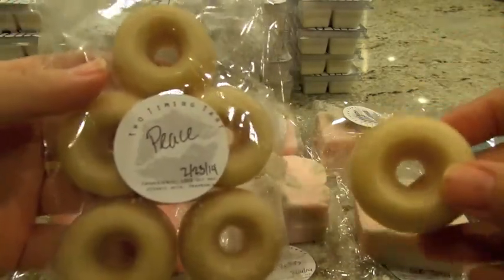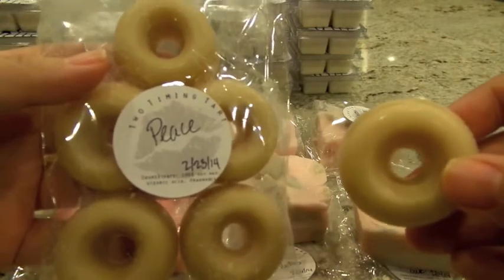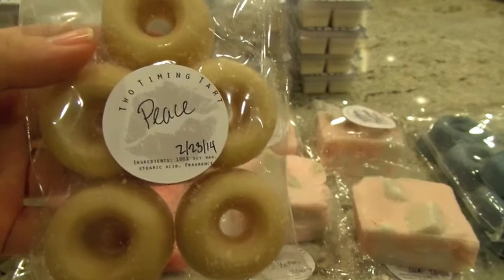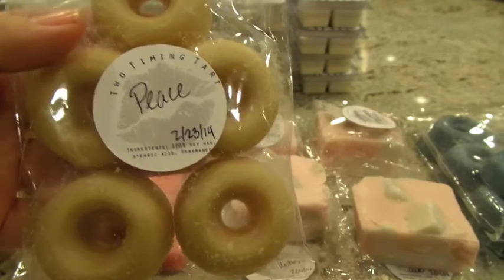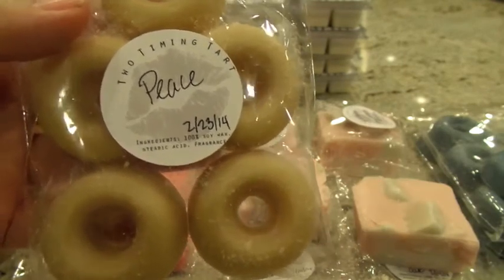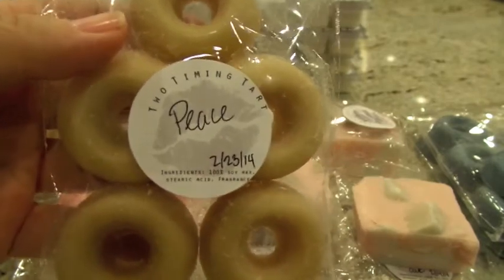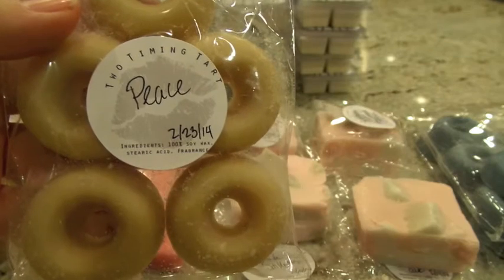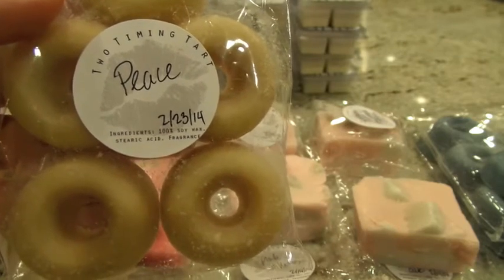So this first one here was a flash sale item in Peace. This is patchouli, sandalwood, and dark resins. I like it. I really like it, and for some strange reason to me, overall, this has a slightly piney smell, which is strange because there's no pine in here. But it reminds me more of the holidays. I will still melt this.